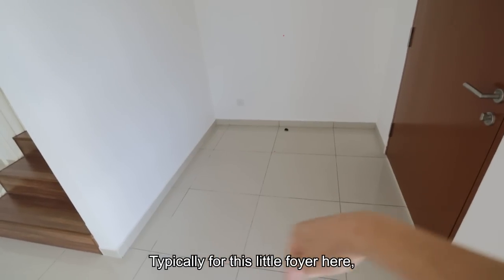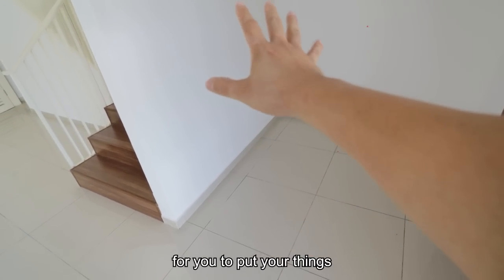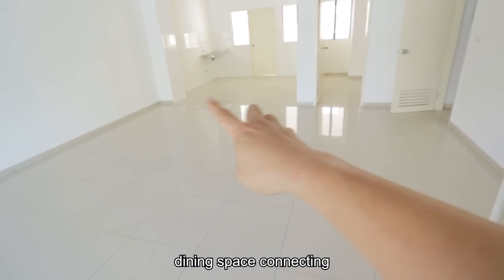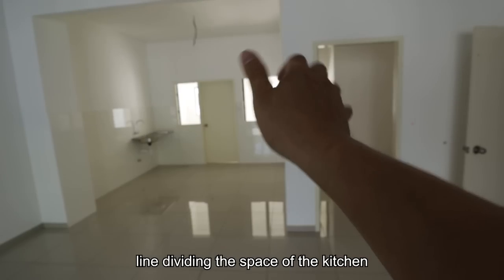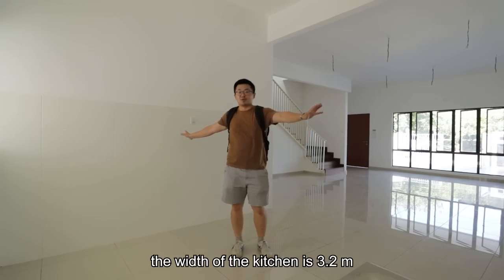Typically, for this little foyer here, will be the prayer table or a sideboard for you to put your things. And this will be the living space, dining space connecting into the back of the house. I really enjoy the ratio of this line. Divide the space of the kitchen versus the bedroom. So the bedroom of the kitchen is 3.2 meters.